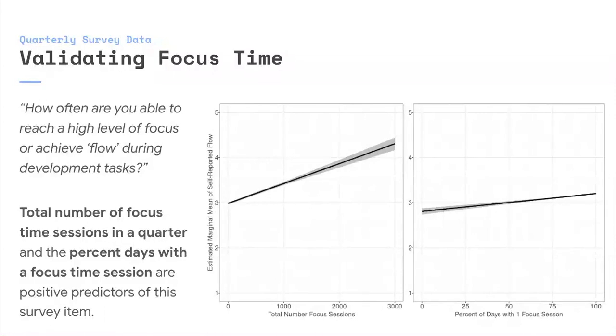We found that the total number of focus sessions an individual had in a quarter was a positive predictor of self-reported flow. The plot on the left shows the marginal mean estimate on the y-axis and focus session counts on the x-axis. We also found that the percentage of days in a quarter with at least a single focus session was a positive predictor of this survey item, which is shown in the plot on the right. These relationships persisted even when controlling for additional measures of activity, suggesting that focus time is capturing information beyond just how much someone is working.